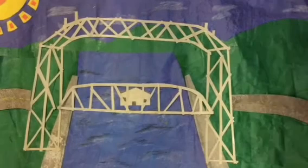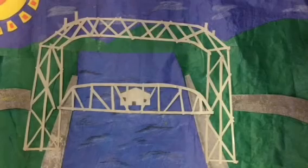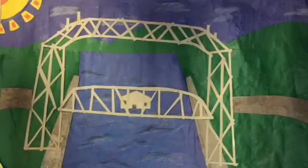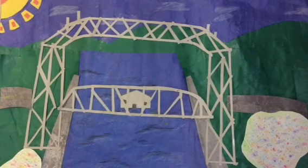It's the aerial lift bridge. This is the best bridge ever. I know, oh my gosh.